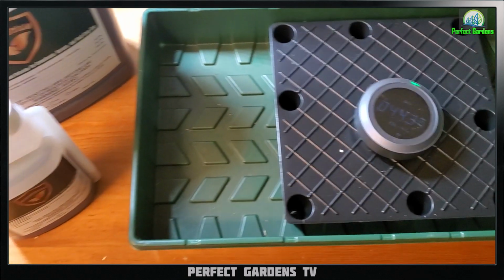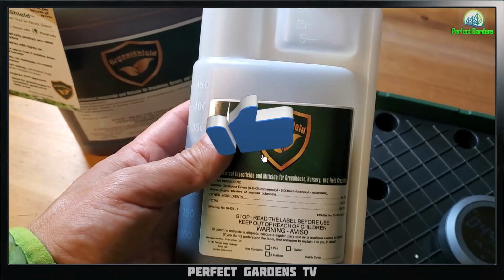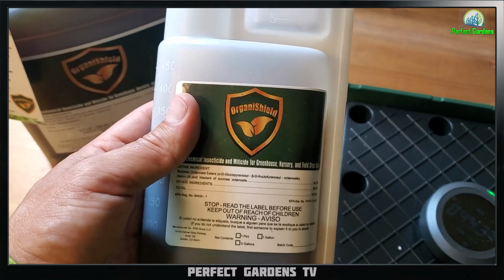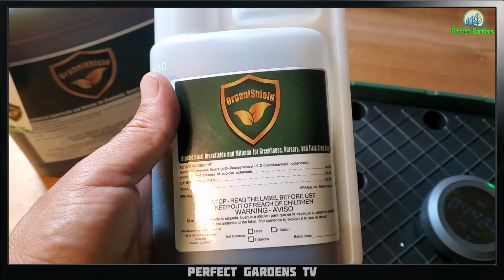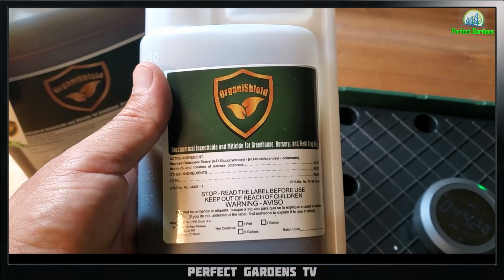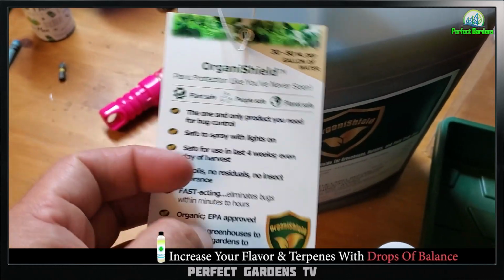Let's go ahead and talk about the supplemental CO2 product. Okay, so OrganiShield. If you guys have been on the channel for a while, you know that I have been a huge advocate of OrganiShield because it is literally the cleanest pesticide on the market. It's not just a pesticide, it's a fungicide as well, actually. So you're not going to run into powdery mildew, botrytis, you're going to take care of all your spider mite issues, aphid, just everything across the board. Obviously, as you can see right here, it's fast acting.